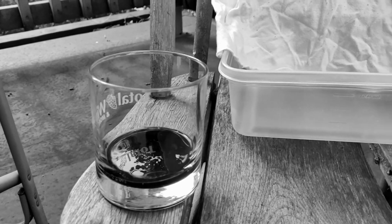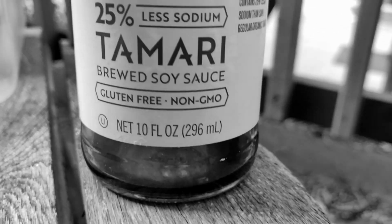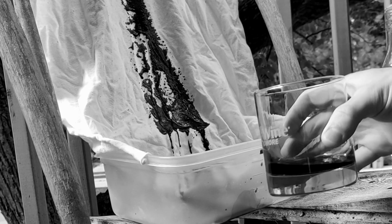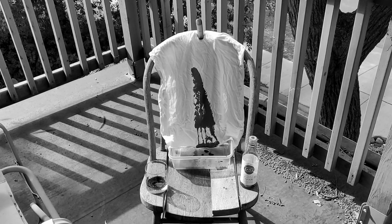We were working on staining some t-shirts like they have coffee stains on them. The secret that we discovered is soy sauce. Oh wow. It was pretty dark. It would read clearly on camera.